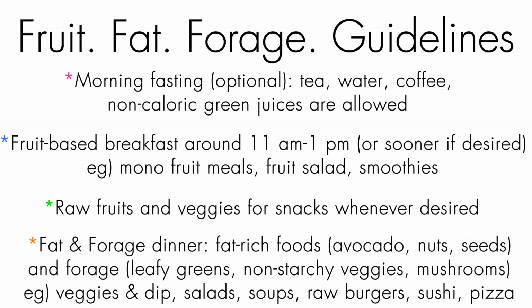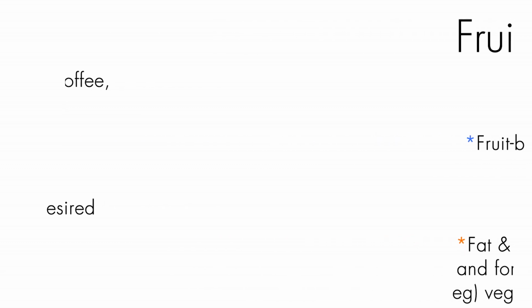And the second meal of the day, in the evening, will focus on fat-rich foods like avocado, nuts, and seeds, and forage foods including leafy greens, non-starchy vegetables, and/or mushrooms. Examples include veggies and dip, salads, raw soups, or any of the more creative recipes in our ebook.